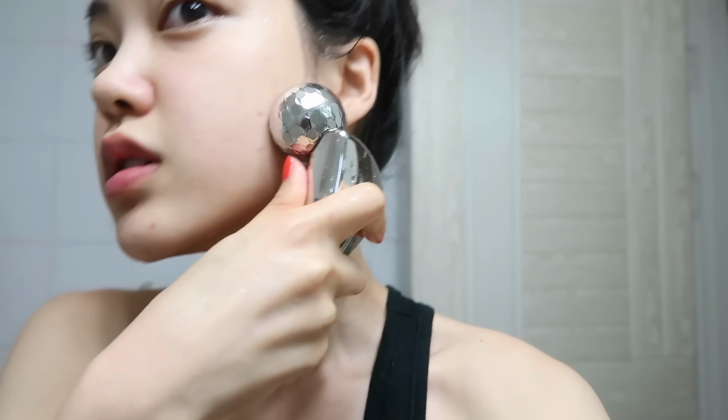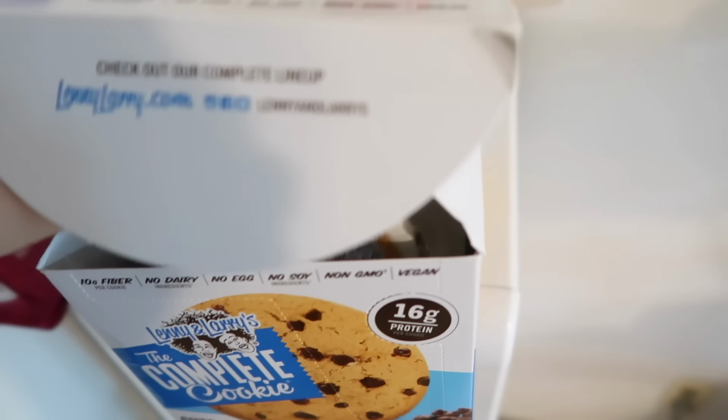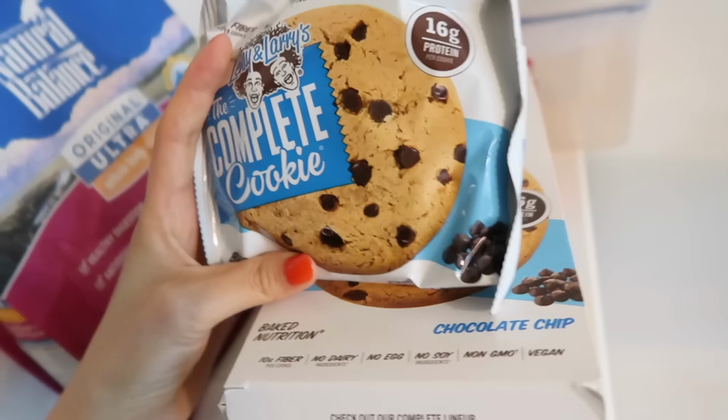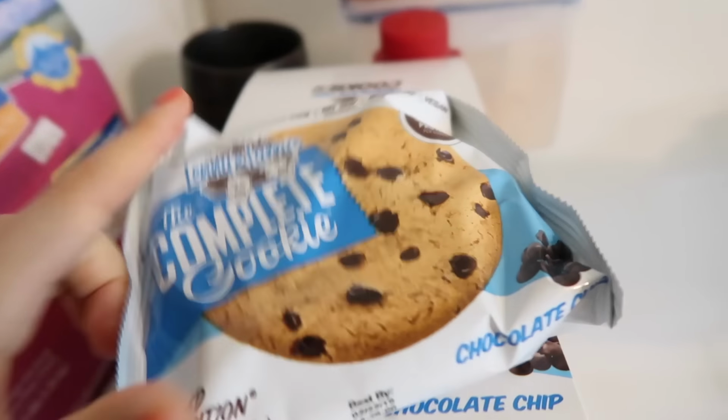Does anyone else get really swollen like this? Hopefully this will depuff my face. I'm just gonna have a protein cookie. This is ginormous and it's huge and it has 16 grams of protein. This is a vegan protein cookie. It honestly just tastes like a normal cookie.